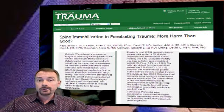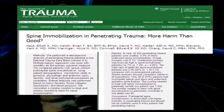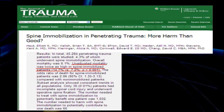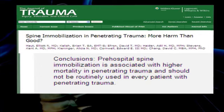Now, there's another article that I would like to mention that was in the Journal of Trauma. And this says, Spine Immobilization and Penetrating Trauma, More Harm Than Good? Well, their studies showed that unadjusted mortality was twice as high in spine immobilized patients. Their conclusion is pre-hospital spine immobilization is associated with higher mortality in penetrating trauma and should not be routinely used in every patient with penetrating trauma.